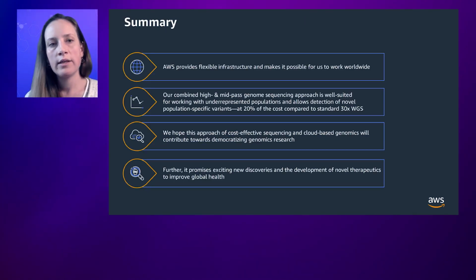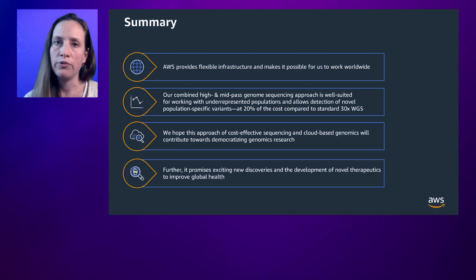To summarize, AWS really provides a very flexible infrastructure, and that makes it possible for us to do the work that we do worldwide. Our mid-pass genome sequencing approach is well suited for working with underrepresented populations, and it also allows detection of novel population-specific variants at a much lower cost than doing 30x sequencing. We hope that this combination of cost-effective sequencing and cloud-based genomics can be a contribution towards democratizing genomics research. And further, we look forward to novel discoveries and development of novel therapeutics to ultimately improve global health.